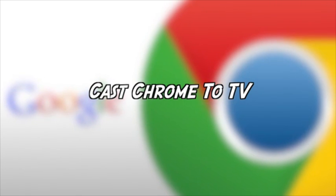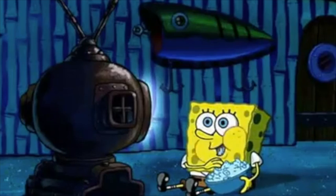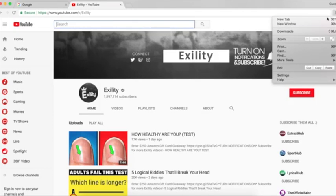For our ninth feature, we have the ability to cast your TV. Have you ever wanted to browse the web on your huge flat screen TV in your living room instead of your computer screen? Well, as long as you have the Google Chromecast device plugged into the TV on the same network, just click the hamburger menu in the top right of Chrome and click Cast.